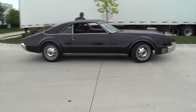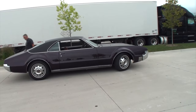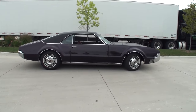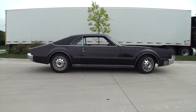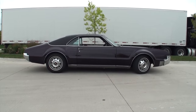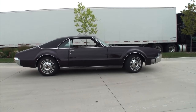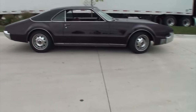So we'll get that side view. That has a nice profile. Just like that. It is about a 25-year-old restoration, so it's held up well, but it's not perfect.